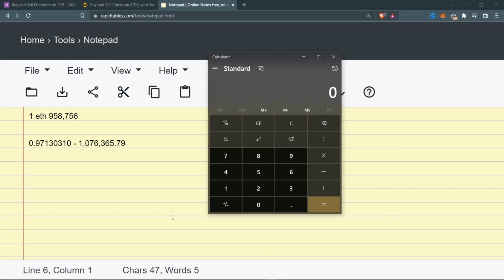So I'm just going to say 1 million 365, minus 958,756. And you can see that from this arbitrage opportunity we're going to be making at least 117,609 NGN.